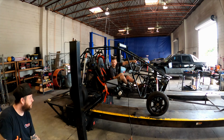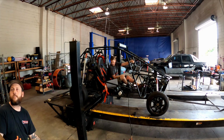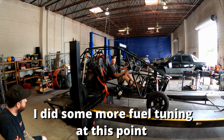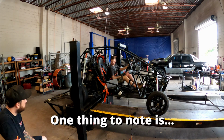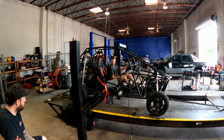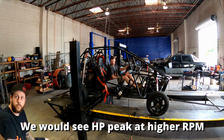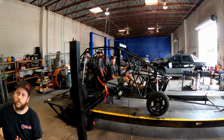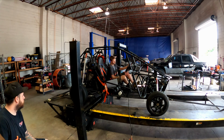Which color? Green. Green? Green, yep. 170, 181 torque. Okay. I was thinking we were gonna stay at that 140 something and blew that out of the water.